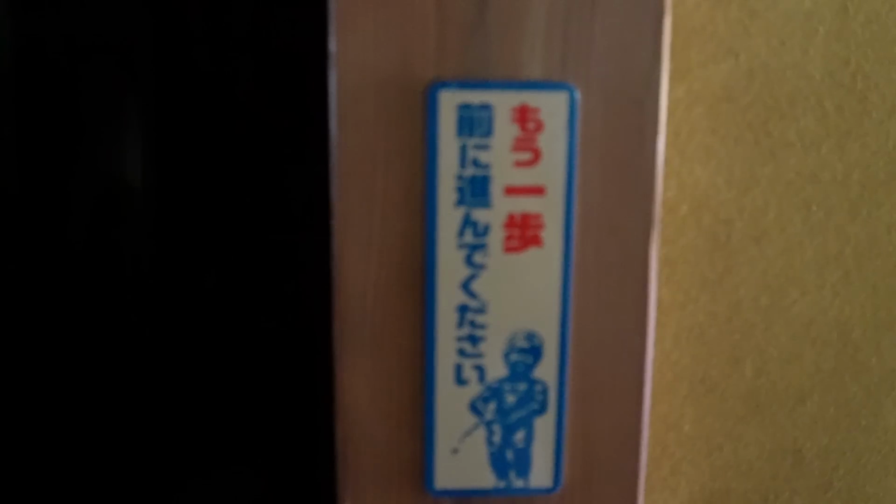I brought some Japanese friends here yesterday and they just looked at everything, pointed at things and taught me things about Japanese history, about idols, about entertainment, about how fireworks work here, when to have omatsuris. If you've been to Japan, you've probably seen in the urinals in the toilets it says, "Mo ichido mae ni susunde kudasai." This one gives it a little bit of a clue. Take a step forward so you don't pee on the floor.